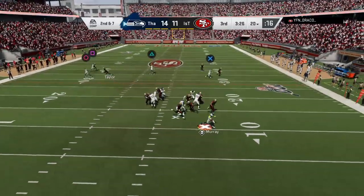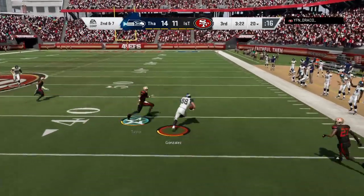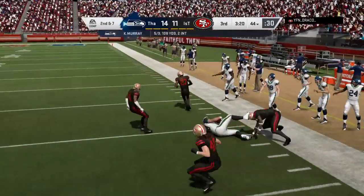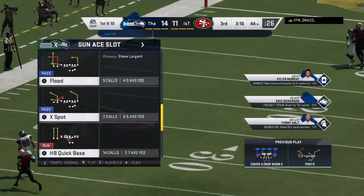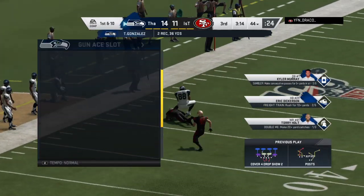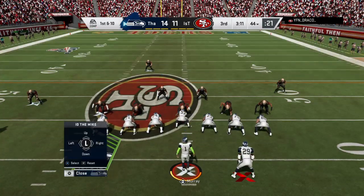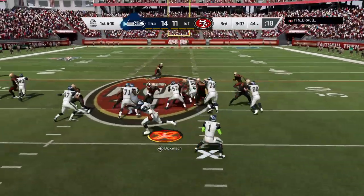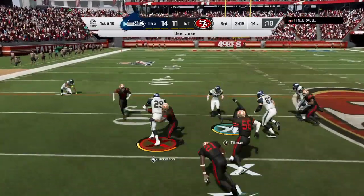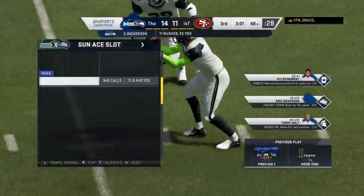On 2nd and 7, Murray flushes to his right. Throw right side is hauled in by the tight end Gonzalez. And he'll get this one way up just shy of the 45-yard line. That one covers 24 yards. It's a first down. They'll run on first down. Dickerson pushing forward for 3 up to the 48.